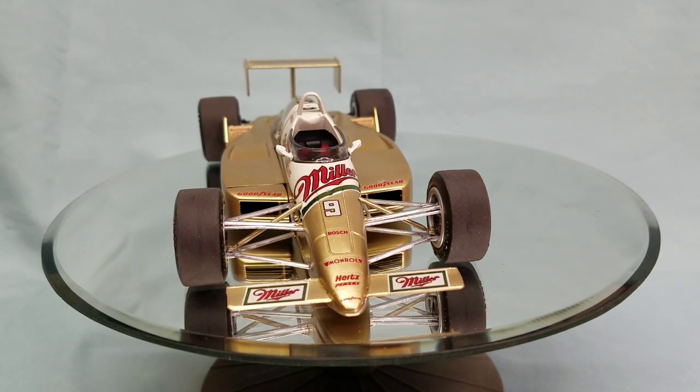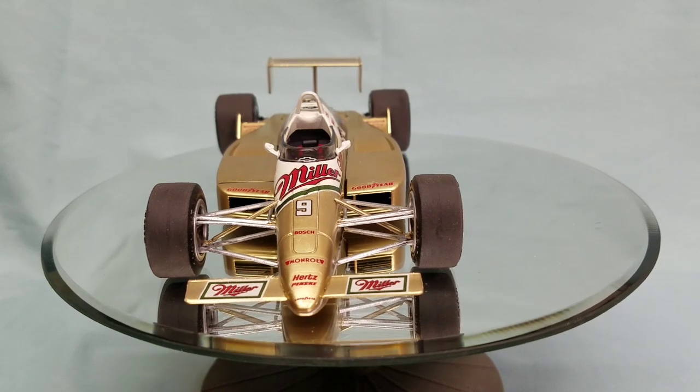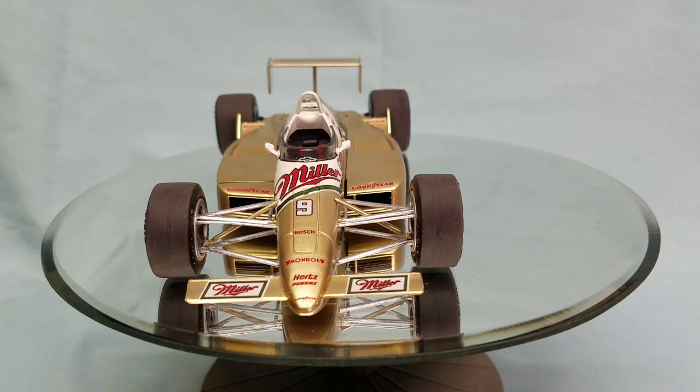I had a fear that was going to happen, and there wasn't much of a way to find out other than just putting it all together and finding out. So we're doing good. It's not hovering, it's not floating, it's doing a great job. You could probably go in there and bend those little bits here and there, but the plastic's a little on the brittle side, being a 30-plus-year-old kit.